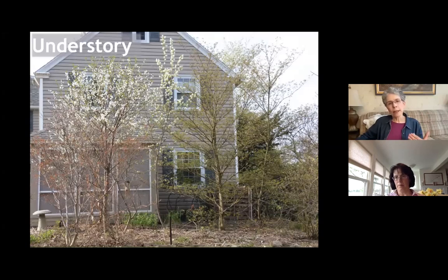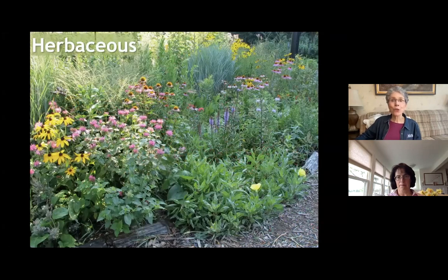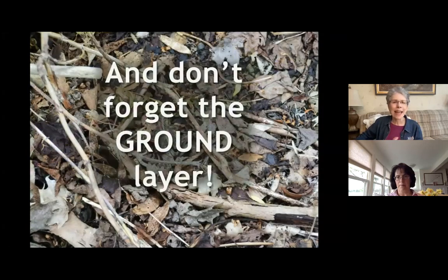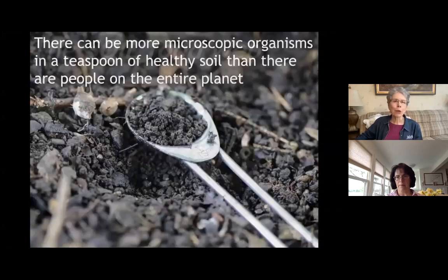And then this is our habitat hedgerow. We have a bunch of shrubs. And the herbaceous layer, we have a kind of meadow-type area in our backyard with a lot of flowering plants. And don't forget the ground layer. Life on Earth is sustained by this underground ecological system, the soil food web. There can be more microscopic organisms in a teaspoon of healthy soil than there are people on the entire planet. It's really critical to sustainability.